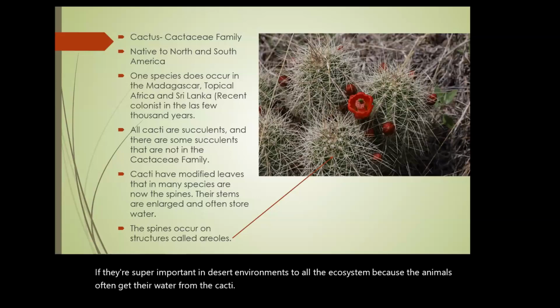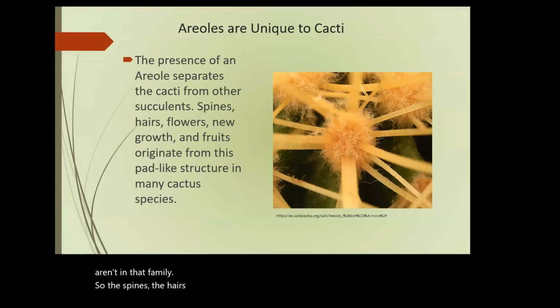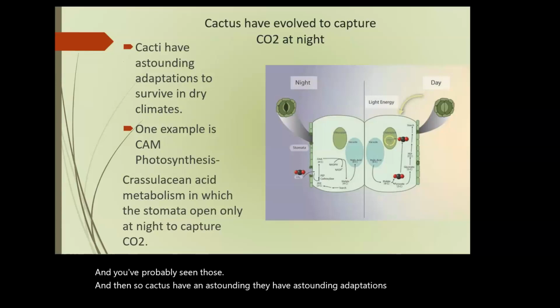So the spines that we see on cactus occur on structures that are called areoles. And the presence of an areole separates cacti from the other succulent species that aren't in that family. So the spines, the hairs, the flowers, the new growth, and the fruits all originate from this pad-like structure called an areole in most cactus species. And you've probably seen those. And then, cactus have astounding adaptations to survive in dry climates.